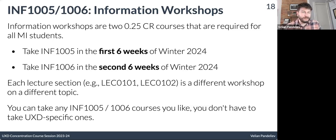consider any of them as viable. This is especially important because you might see that the ones that sound UXy, because we are one of the largest concentrations in the MI program, the ones that sound UXy will sell out first. There are enough information workshop spots for everybody in the program, but there aren't enough in one specific workshop for all of you who want to take it.